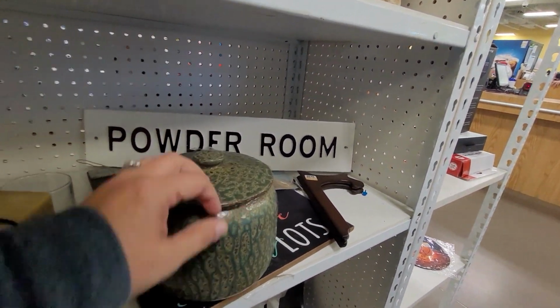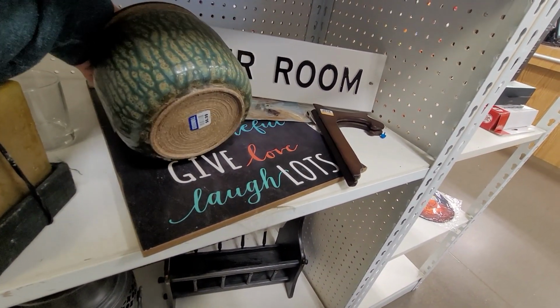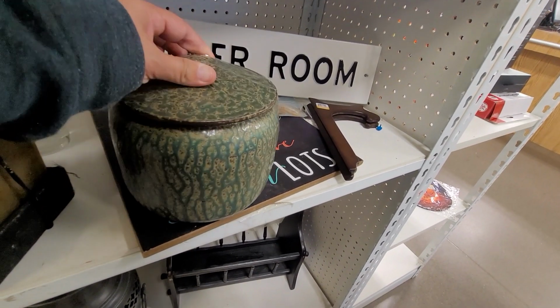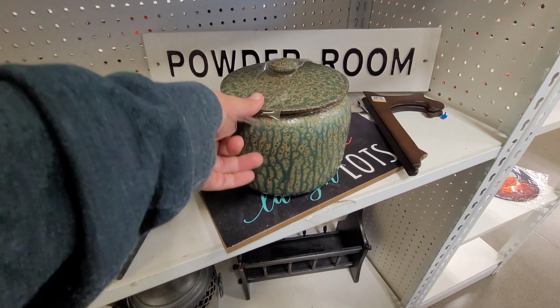I definitely took this with me. It is an art pottery or studio pottery jar canister, and they only wanted $6.99 for it. So that was a really good price on something like this. There were no chips or cracks, and I loved the glaze and texture on this.